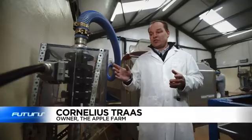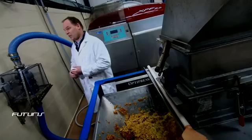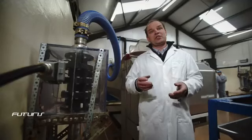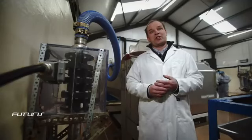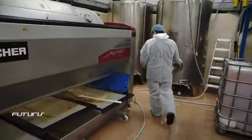The ideal conditions to use this in are when we have hard apples, so apples that are not very long picked, maybe the first few weeks after harvest. And when we put them through this process, we get an increase in yield of maybe 3 or 4%. Electric pulses in the treatment chamber perforate the fruit cells, making juicing easier.